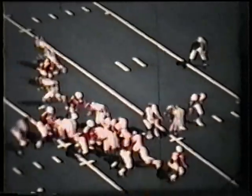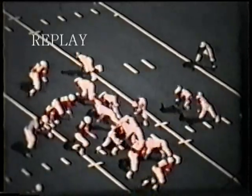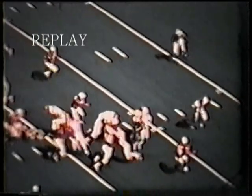On the wing to the right is Greg Pruitt. Mildren hands off over the left side to Bell. Fights across the 12, the 14, the 15, the 16-yard line. He has the first down. Oh, a tremendous run by Roy Bell, as he would not give up on it, and he kept running, backing into the defender, and he has the first down at about the 15.5-yard line.